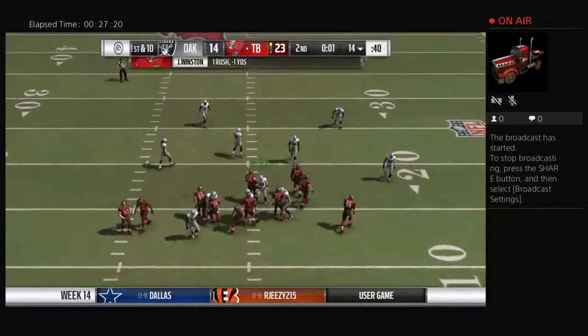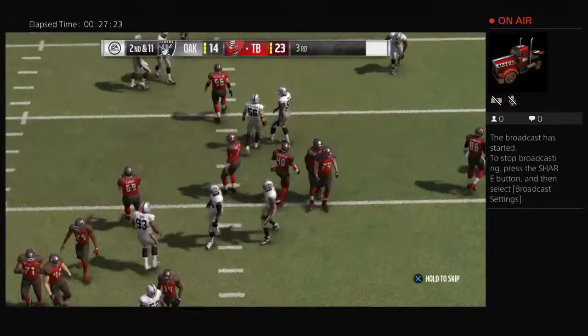And with time running down, they go down to a knee. So we've hit halftime here.